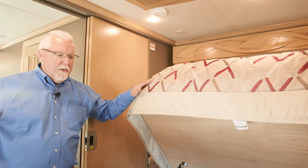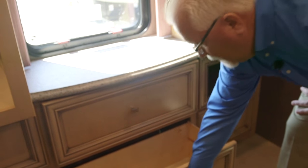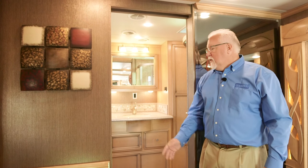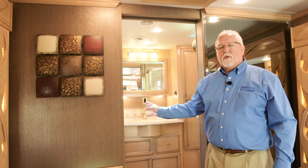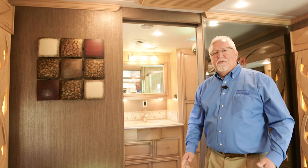Also, as you come around to the driver's side, you see the large storage on each side here, plus all your drawers down below that are full depth. As we look on into the bath area then, you got another master bath back here, so you have another full bathroom. Also lots of storage, the washer and dryer cabinet. Nice thing about this unit, again, you got two full baths in this unit. You have one for yourself, you have one for your guest.